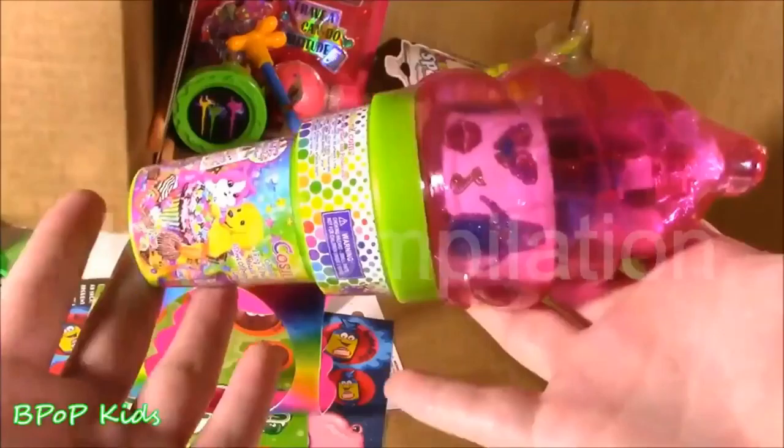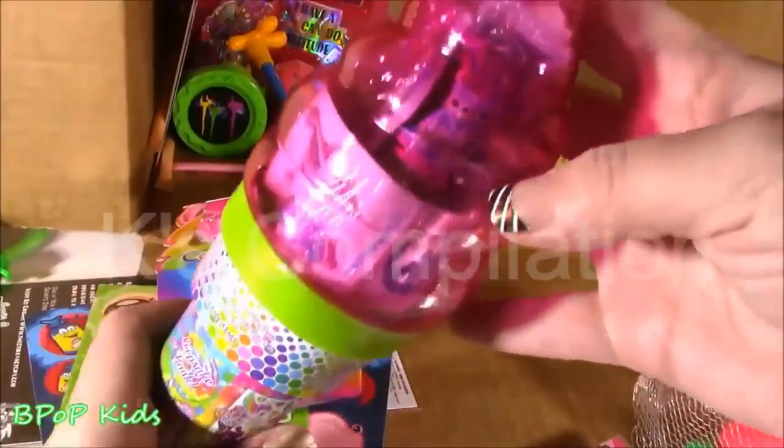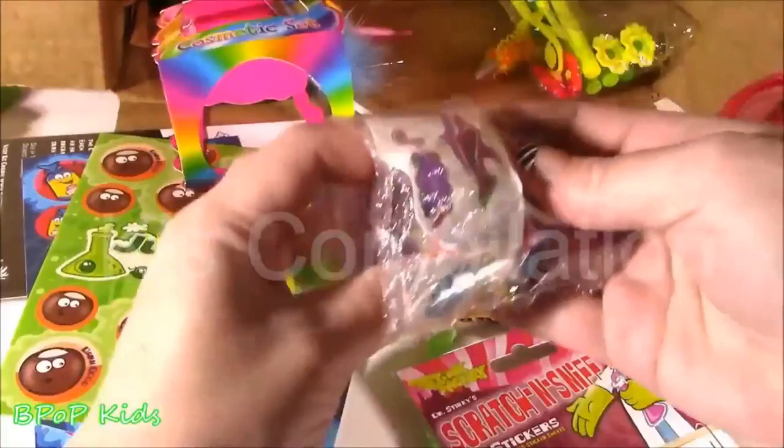And you don't see it too often, and I'm actually surprised they even found this, because I had one a long time ago, and I haven't seen these around at all. So this is a pretty good find. And if you look in there, you can see there's like lip gloss, little tattoos, just a bunch of different stuff. Gotta open this now.